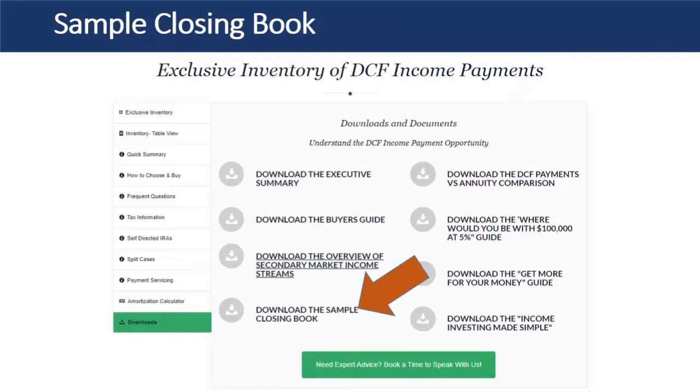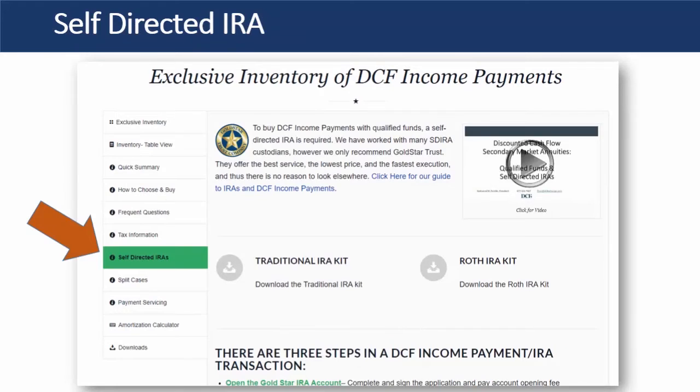Other documents available in the purchase process are right online in the Downloads tab. You can see a sample closing book, you can see the buyer's guide, a summary of the marketplace, and various other documents related to DCF income payments. If you're purchasing with IRA dollars, there's a self-directed IRA tab right on the inventory page. And the self-directed IRA tab has account opening paperwork for Goldstar administered IRA accounts.